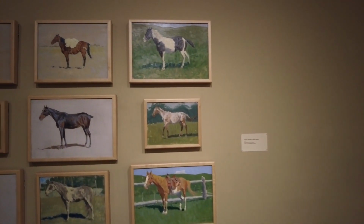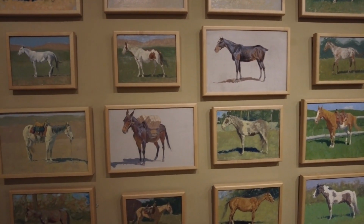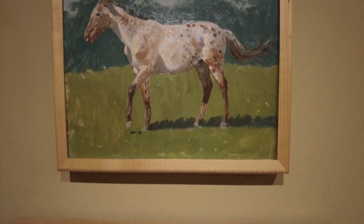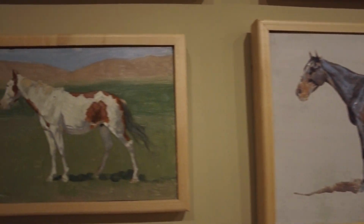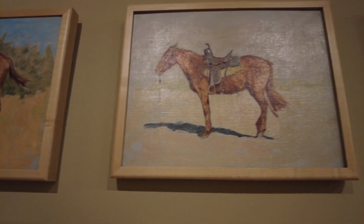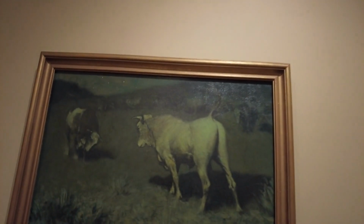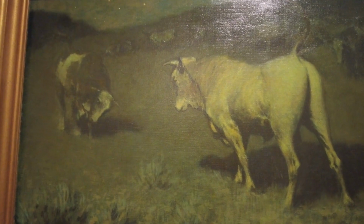So he did 21 sculptures, and the rest were paintings. Look at all these horses. Pack mule. Horse studies and mule study. I got the bobtail there. That's amazing. And this one is Moaning of the Bulls. It looks like they're getting ready for a tangle here.